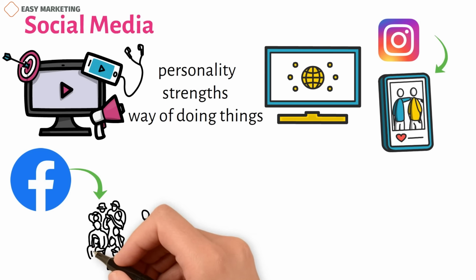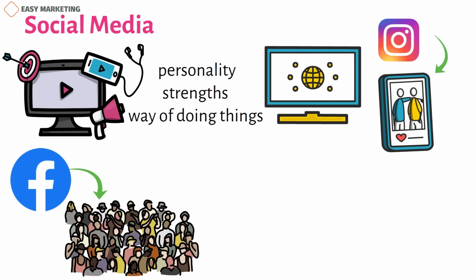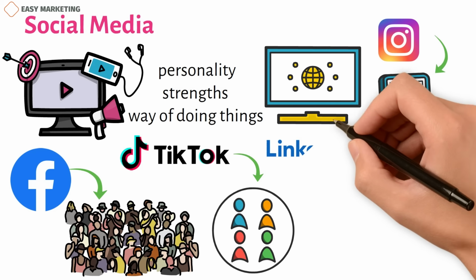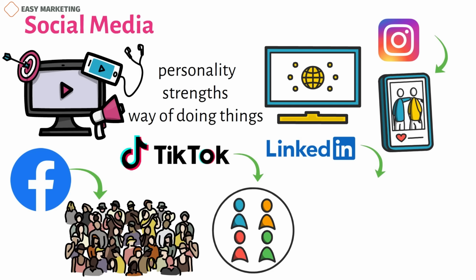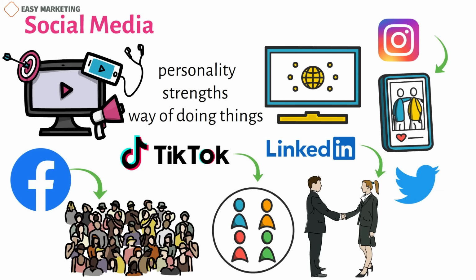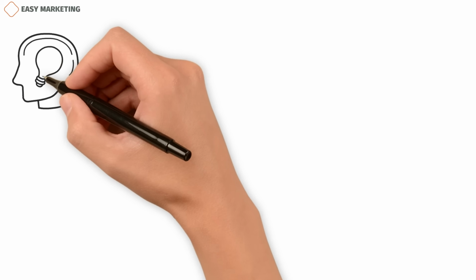Share great material and link to it. TikTok gives you access to a wide range of people. Use short movies to tell your story. LinkedIn is a way for professionals to find each other. Become a thought leader. Twitter is a great way to get in touch with C-suite leaders and tech bros. Share cool ideas and post news about the industry.